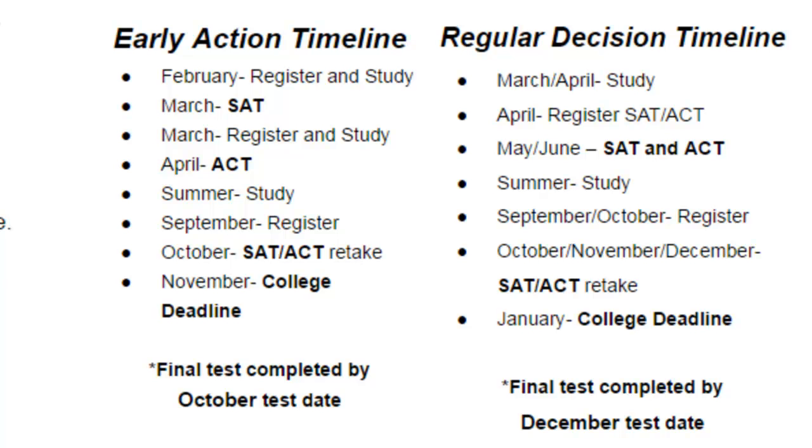On this slide are two examples of possible timeline scenarios that can serve as a guide. You'll note that on the early action timeline, you will want to have completed your final test by October in order to be ready for those November deadlines. On the regular decision timeline, you'll want to have completed your testing by December.